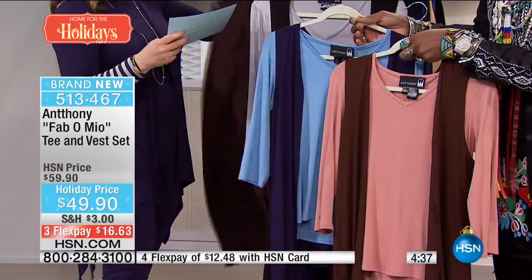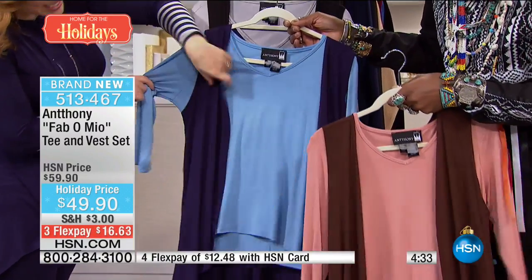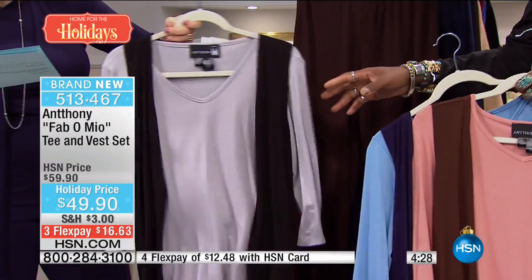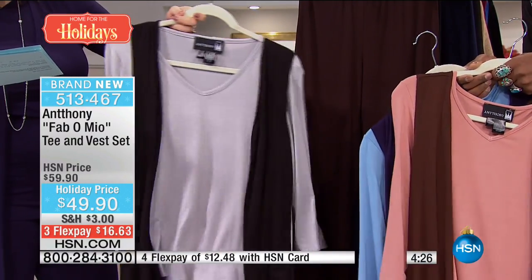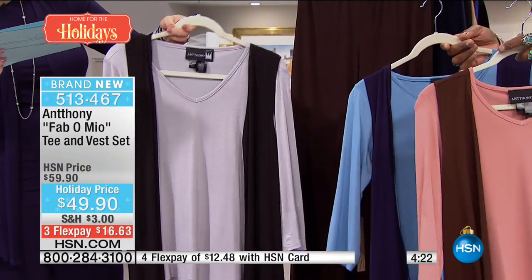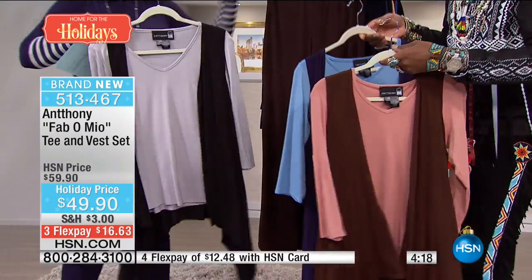So here are your color options today. The brown with the dusty rose, we have the navy with the denim, and then we also have it available for you in the black with the silver. The vest is 28 and a half inches, the tee 26 and a half. You choose extra small through 3X, and it is the yummiest rayon spandex blend, machine washable, so easy breezy, and it goes back to your classic pant.